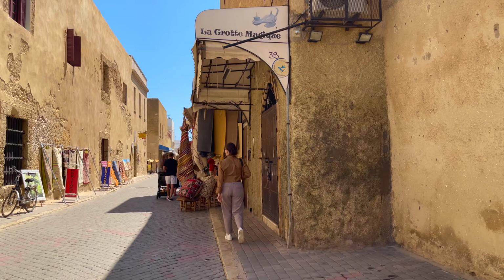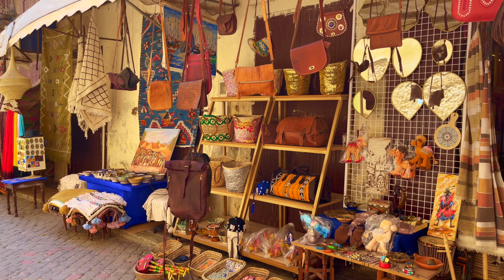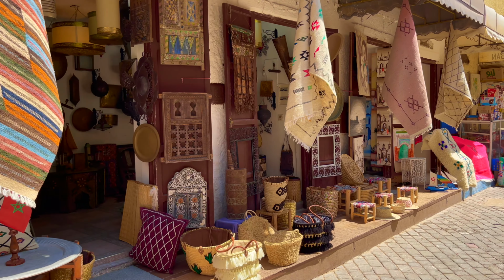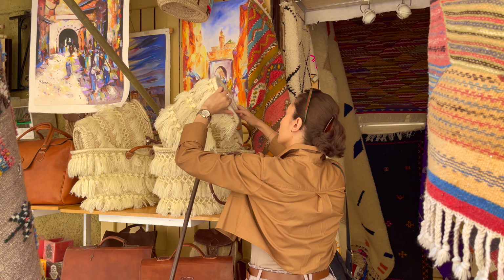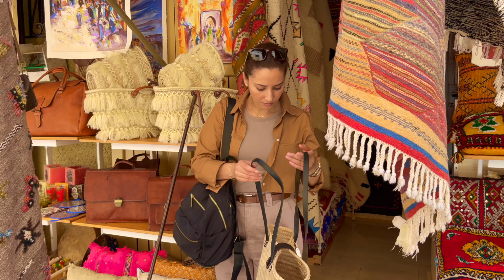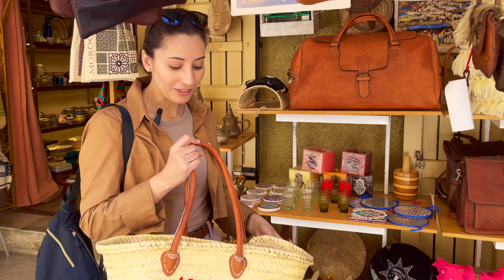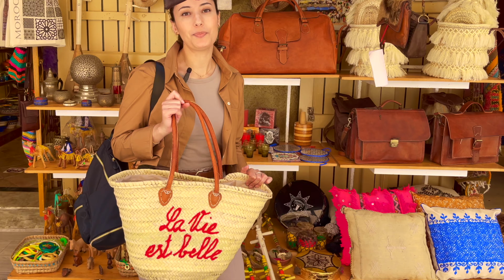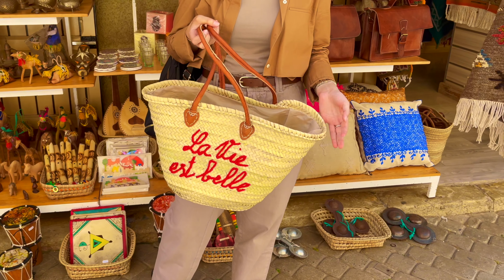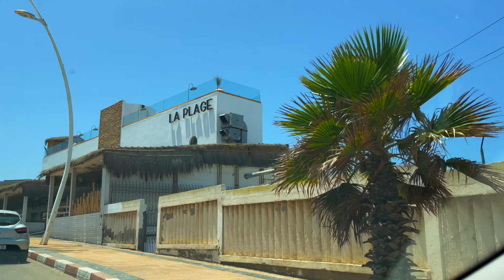Along the Cistern Street, you'll find multiple handicraft shops where you can get sustainable and useful items. As you must know by now, it's very hard for me to resist Moroccan handicrafts whenever I see them. So this time I fell in love with this palm leaf beach bag, which I'm sure will be very useful. Now it is time to go to Sidi Bouzid to have lunch.